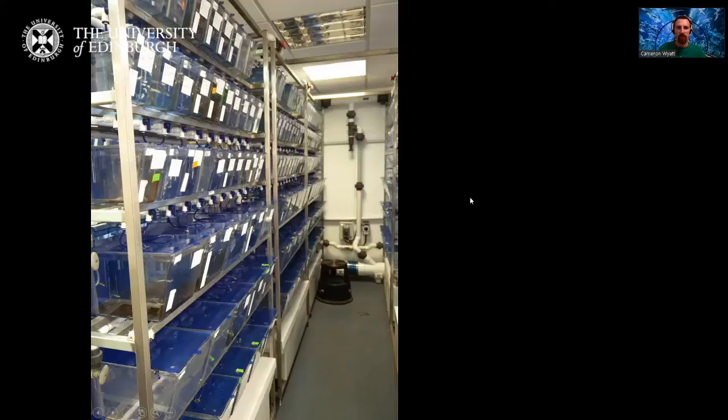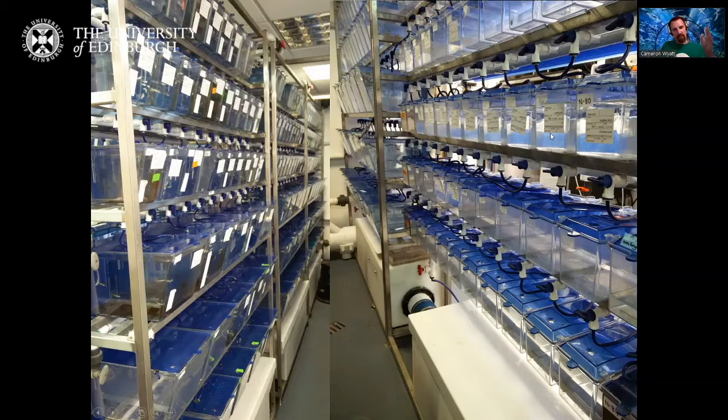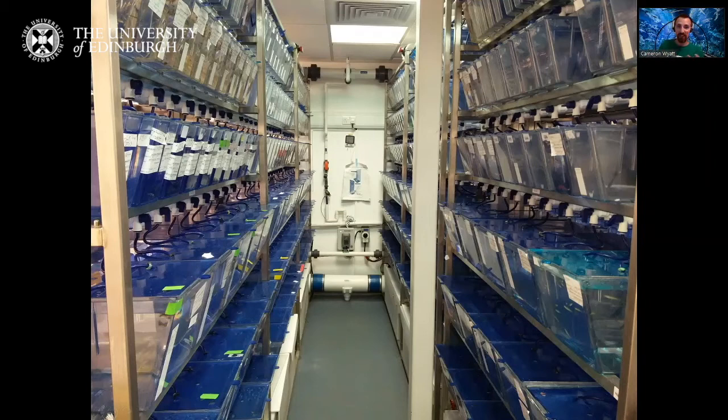Okay, so that's what the fish look like. What does our fish room itself look like, where the fish live? Well, we have a few different rooms, but they all follow a pretty similar plan. Down the left-hand side, you have lots of racks filled with tanks filled with fish. Down the right-hand side, the same. Down the middle, you have more racks filled with more tanks filled with more fish. So you get the idea. There's a lot of fish in there.